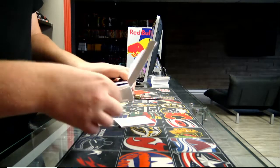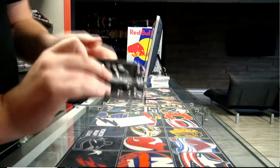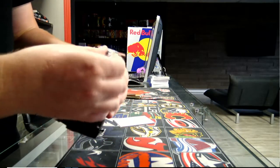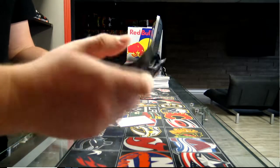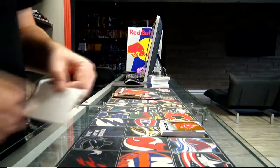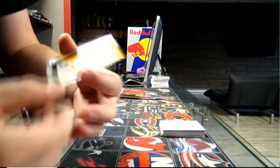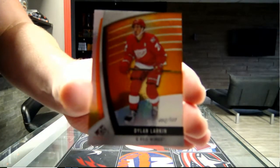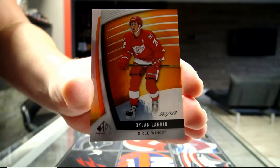I know those multis. Why is multis box break time? Stand back. What do we have? Starting with a rookie of 123.